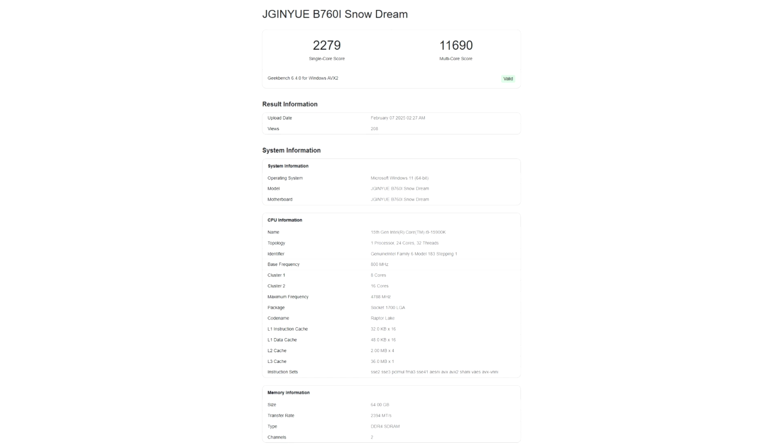indicates as well. Both Raptor Lake and Raptor Lake Refresh chips have the genuine Intel Family 6 Model 183 Stepping 1 identifier. And we all know that the actual 15th Gen Intel processors, that is, Arrow Lake chips, have the genuine Intel Family 6 Model 198 Stepping 2 identifier.